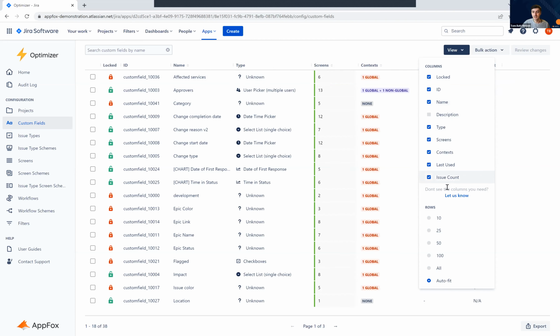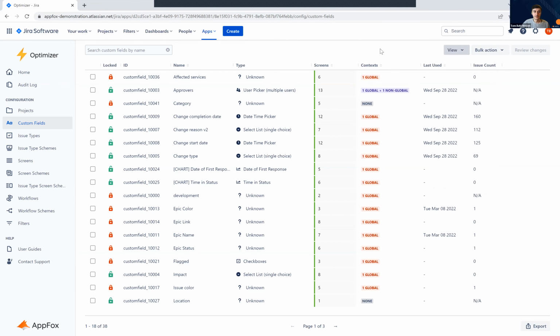And so we're always looking for ways to improve Optimizer. So if you do try the app out and you don't see a column which would be helpful, then please do let us know just by clicking this feedback link here. So those are the basics of viewing the data in your instance with these smart tables.